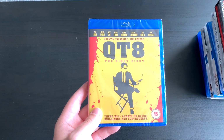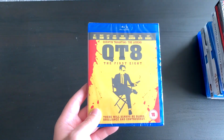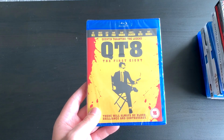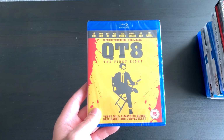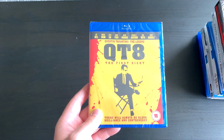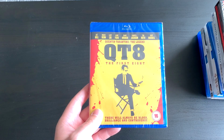And at that point, the only film I hadn't seen was Death Proof. So immediately after watching the doc, I went on and watched Death Proof for the first time. So I've now officially seen all of his directed films. And I love Death Proof. I know a lot of people don't like it, but I really enjoyed it. I loved the characters.